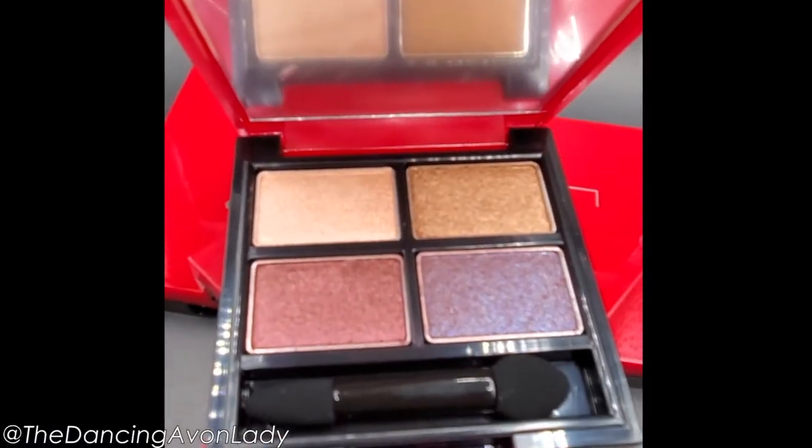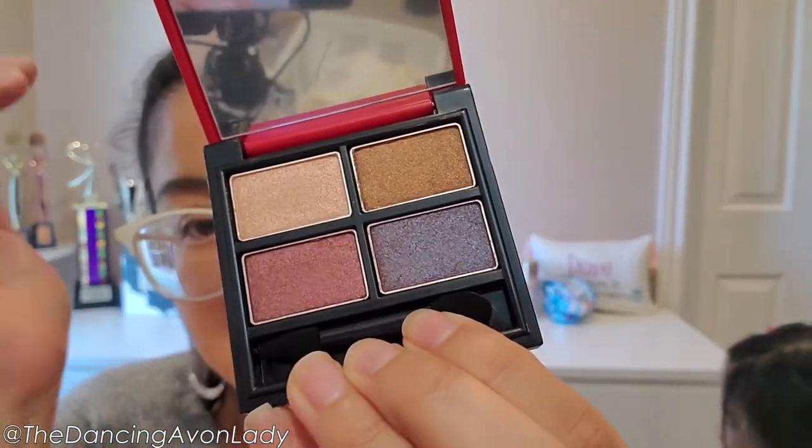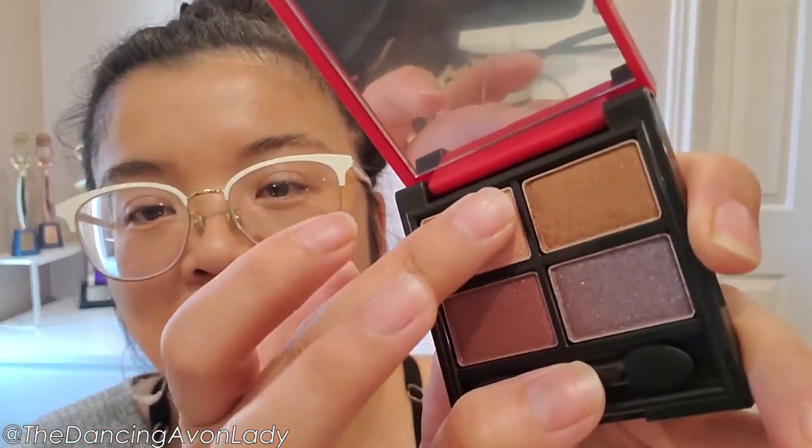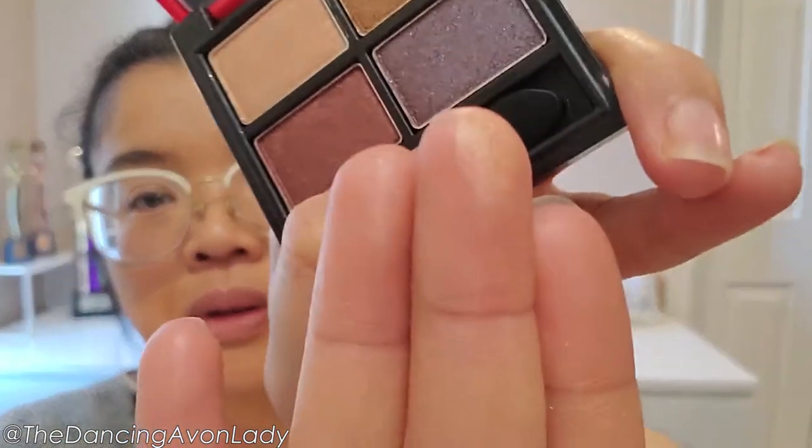So there's a lot of shimmer shades. I think they're all actually not even quite satiny, they are just all shimmer shades, which is fine. We'll play with a look with that. First off, this is the lightest shade here. Ooh, it's really, really soft. And here I am just swatching with my finger.